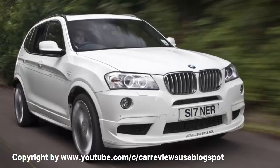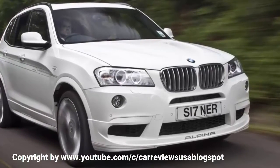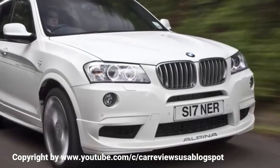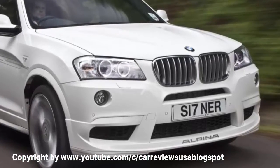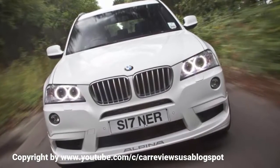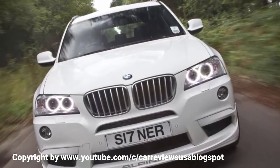The shape of the Alpina XD3 Biturbo may be familiar, but this BMW X3-based model is the first SUV in Alpina's history. That in itself is significant enough, but the fact that the XD3 is also the fastest accelerating diesel-engined SUV you can buy makes it something of a landmark vehicle.